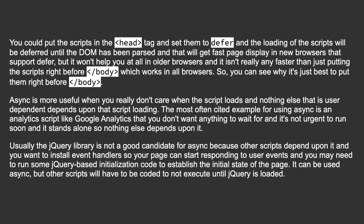Async is more useful when you really don't care when the script loads and nothing else that is user dependent depends upon that script loading. The most often cited example for using async is an analytics script like Google Analytics that you don't want anything to wait for, and it's not urgent to run soon, and it stands alone so nothing else depends upon it.